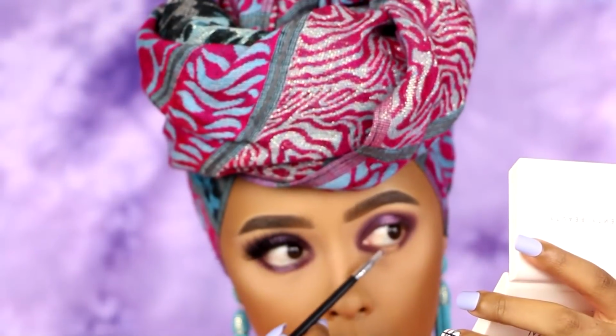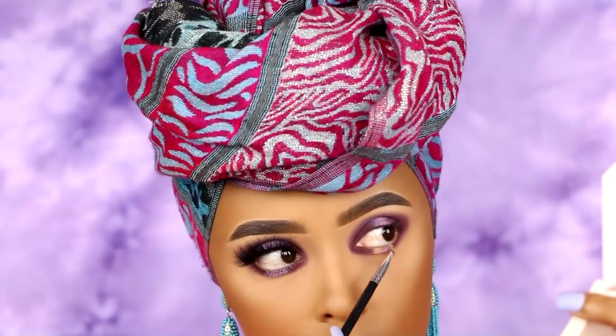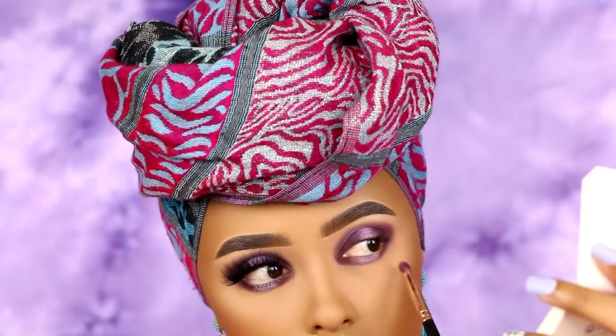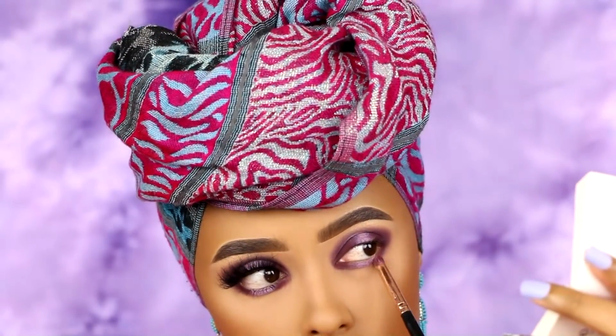And again, I'm just going to take some concealer and lay that down on the center lower lash line so Supernova can stick with no issue and not diminish into thin air by dusting it away. And I'm just going to blend it for a seamless transition.